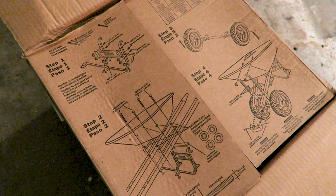This is the part where you wish you bought it assembled. I definitely feel like that was one of those situations of which is worth more to you, your time or your money.